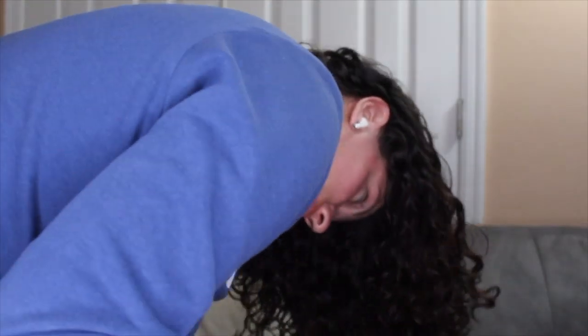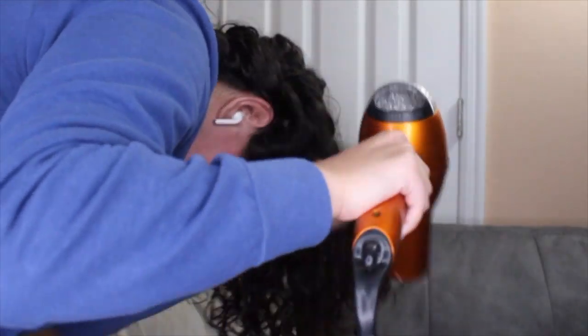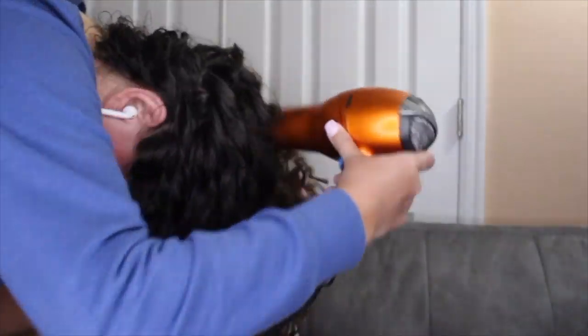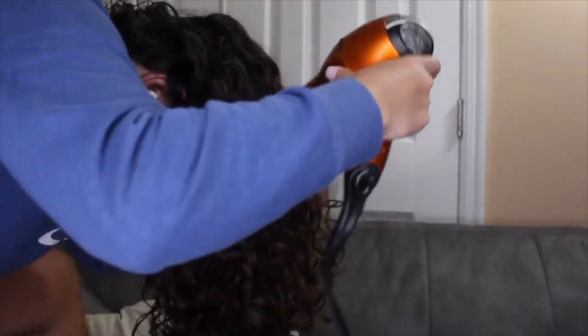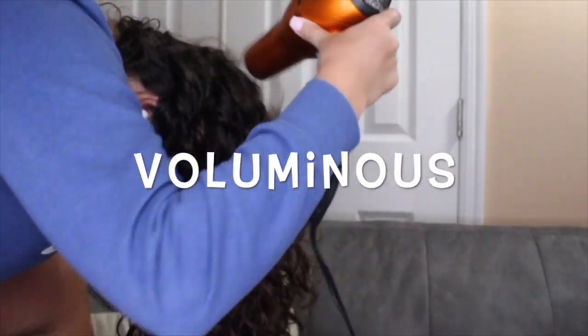So then I like to make sure that I get it everywhere in my hair, so I just flip my hair to all sides. And I also find that this also helps with giving my hair volume. And then I'm going to go back in with a blow dryer and blast it with warm to cool air, so that way it gives it a chance to dry. And then I continue scrunching it like I said before, so that way I do not get any hard or crunchy parts of hair, because I do not like that texture. And this also helps with making it more volumized.